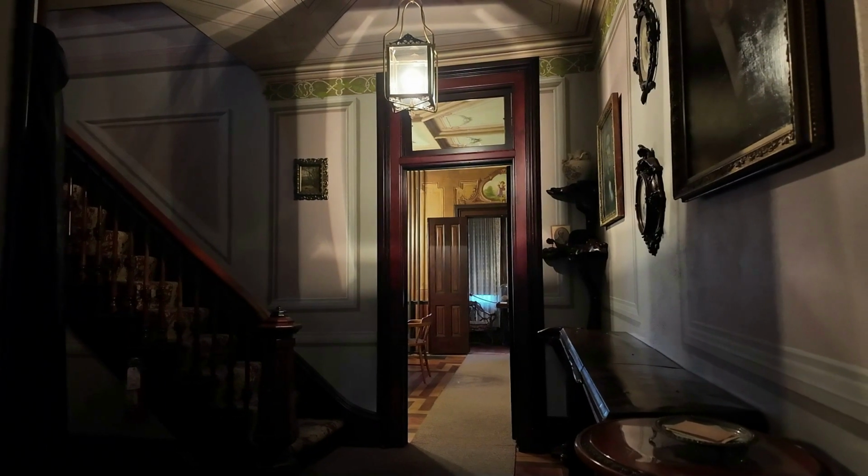All right, we're inside the building now, and this right here is Sam, and she's the executive director here, and she's going to walk around with us and tell us a little bit of history about the family and a few interesting facts about some of the rooms here.